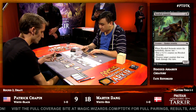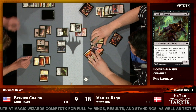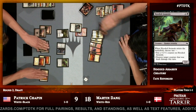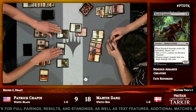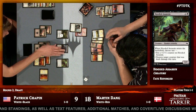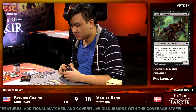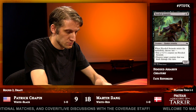And a Tail Slash in response. So Martin Dang doing what he can to battle against these high toughness creatures, but it looks like Patrick Chapin's clawing his way back into the game.